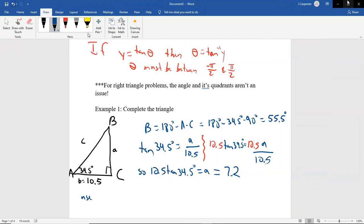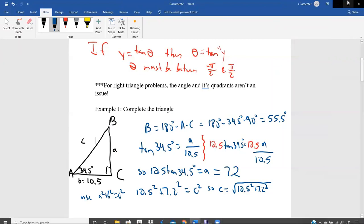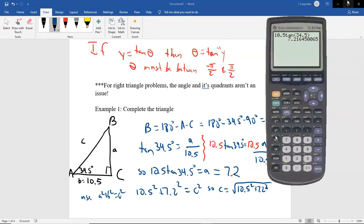So let's use A squared plus B squared equals C squared to get the C now. So we know that 10.5 squared plus 7.2 squared would be equal to C squared. Just take the square root of both sides. So that says that C is equal to the square root of 10.5 squared plus 7.2 squared, which if you plug that in a calculator, big square root, 10.5 squared plus 7.2 squared, parentheses, and we get 12.7 when we round to one decimal.